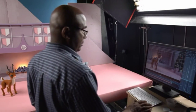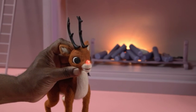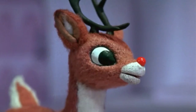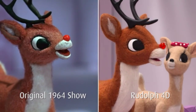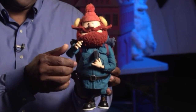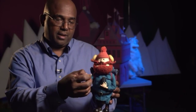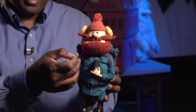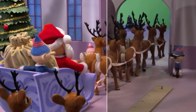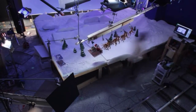Yes, we incorporate computer software and digital cameras and cutting-edge technology, but part of it really comes down to moving a character a little bit and taking a frame. Part of it hasn't changed that much at all. There's an armature, which is the skeleton that has joints in it, and that's what we use to get the different positions. And this is silicone, and inside his hands, there's wire. When you have a scene with several characters in it, typically it's just one animator on set.